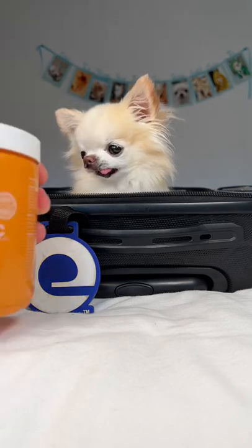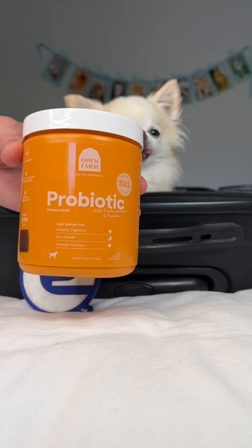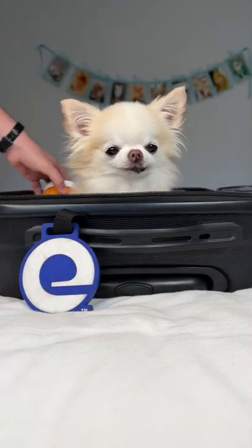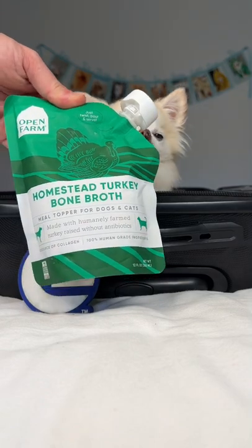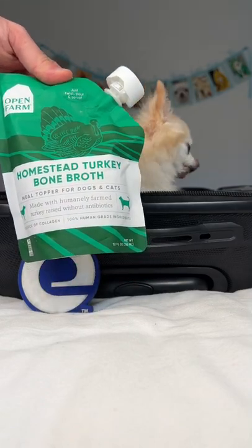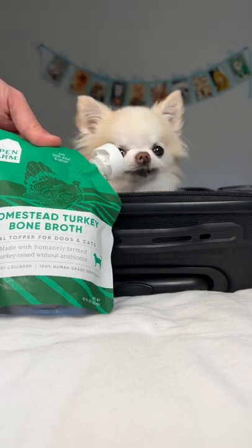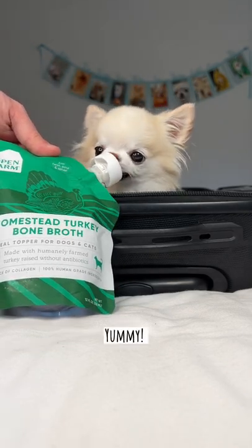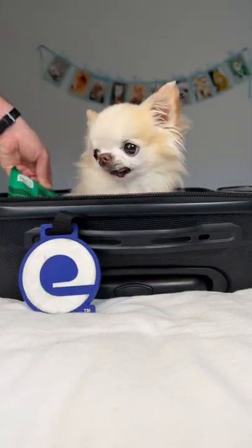And we're gonna definitely bring these probiotics to keep your tummy nice and functional during your trip. And we cannot forget this turkey bone broth because it's hydrating and it's full of collagen, so you can walk more and sightsee. Oh, he already wants it. Definitely bringing the bone broth.